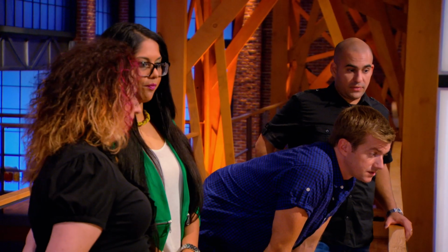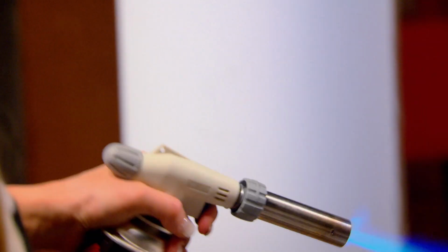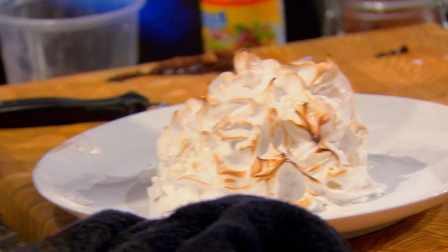Kayla's got the torch going. That's probably a smart idea. If you don't have enough time, just sear it. That's what I would do. Yeah, so my meringue isn't crisping up as much as I would like it to, so I'm just gonna blowtorch the top of it really quickly. Don't know what it will do to the meringue, but it looks pretty.